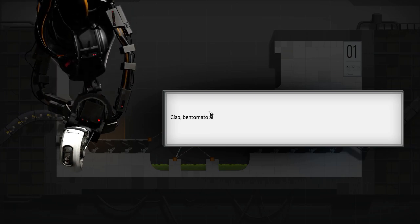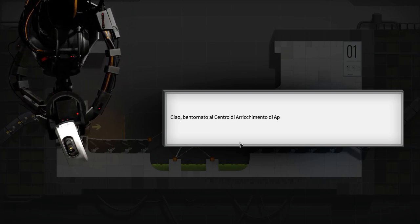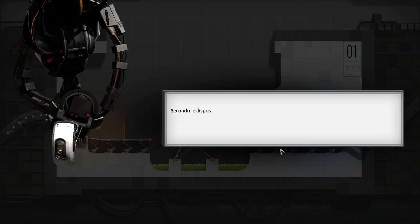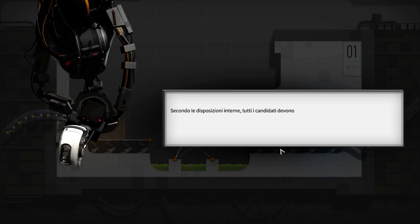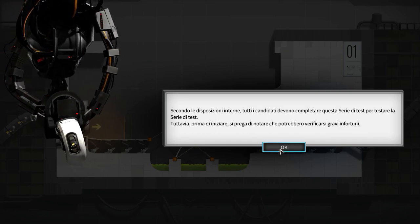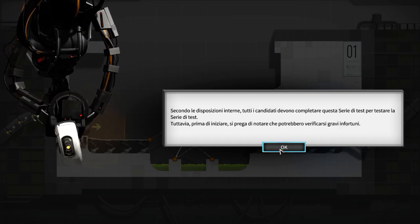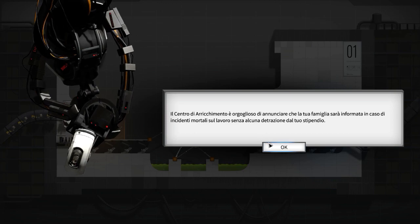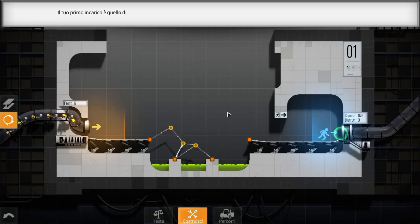Hello, and welcome back to the Aperture Science Computer-Aided Enrichment Center. According to internal provisions, all applicants must complete this test series. Before we start, however, the Enrichment Center is proud to announce that your family will be notified in the event of a work. Your first task is to build a bridge so that a test vehicle can reach the test chamber exit.